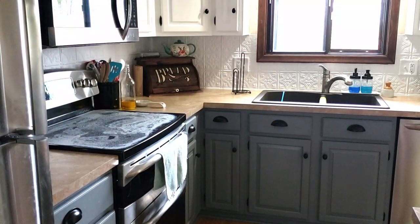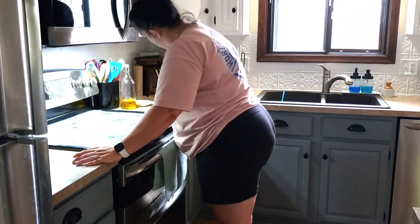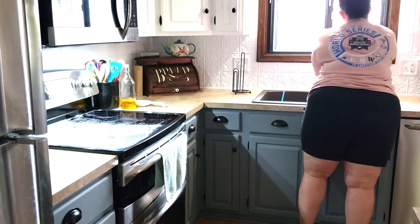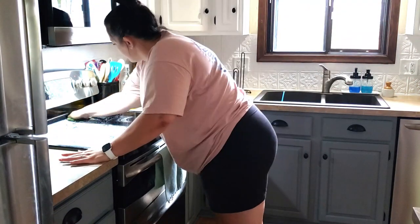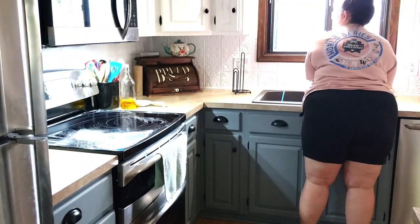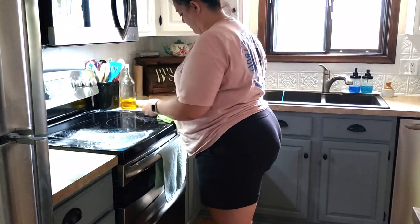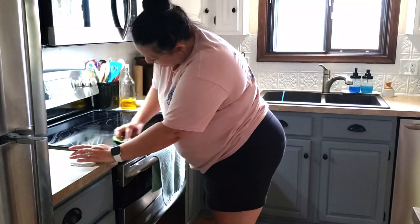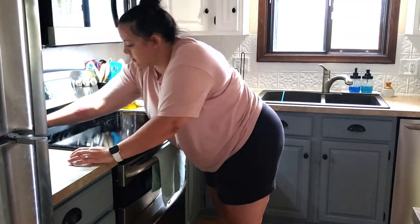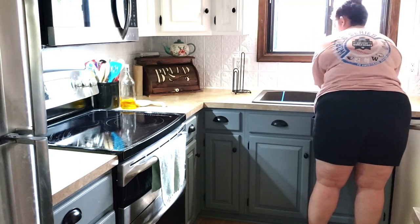So before I started cleaning, even before making the bed, I did spray the glass top of my stove here with oven cleaner. It was a tip or trick I saw on TikTok. So I decided I wanted to try it out, and you guys, it worked amazing. There was no scrubbing. I literally sprayed it on, let it dry down, and then used a wet wash rag to wipe it off, and it was amazing. Everything that was baked on, gone. Easy as pie.